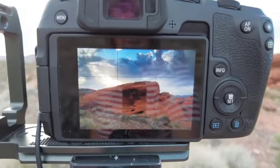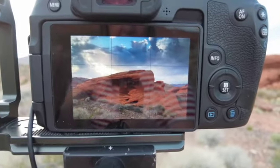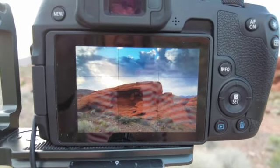Well, I'm working on a shot here with this red rock just behind me, and the sun is setting just over my head. So I'm going to use a 3-stop hard edge graduated filter to reduce the brightness in the sky and make that rock a little bit more prominent. Here's the view from the back of my camera. A little bit of glare, but hopefully you can see that.